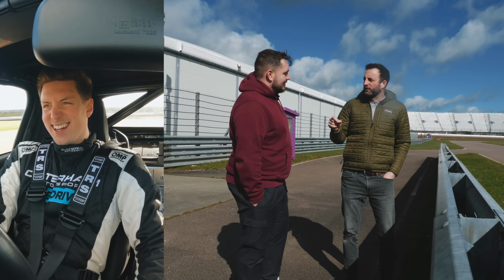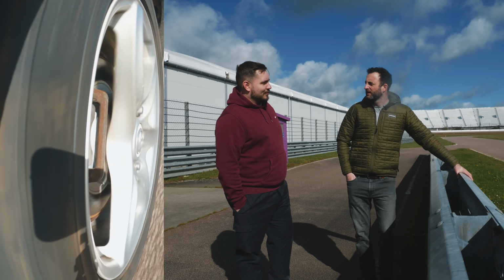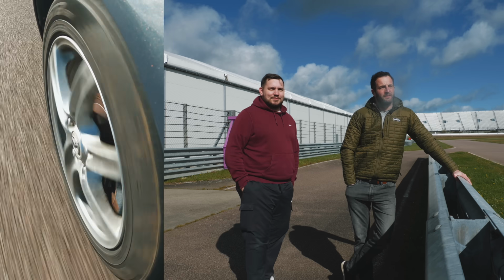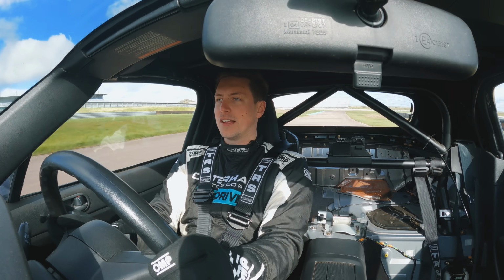This first one's quite difficult there because we've got nothing to compare it against. No, this is pure guesswork from experience on these ones. It's still a bit softer than my Caterham. Let's see how it is on the brakes.